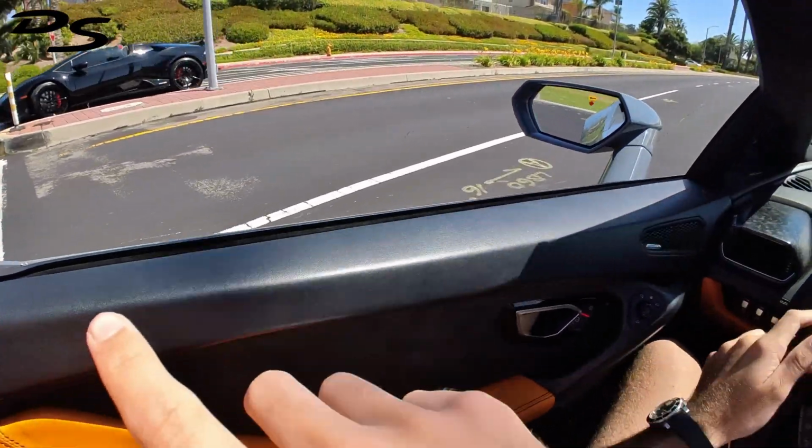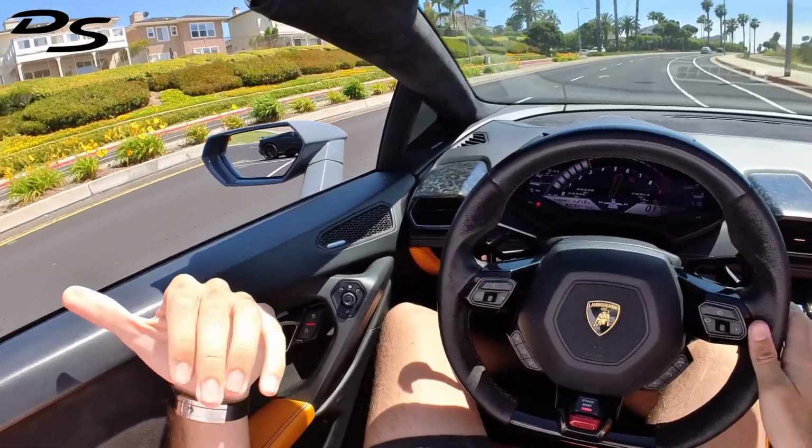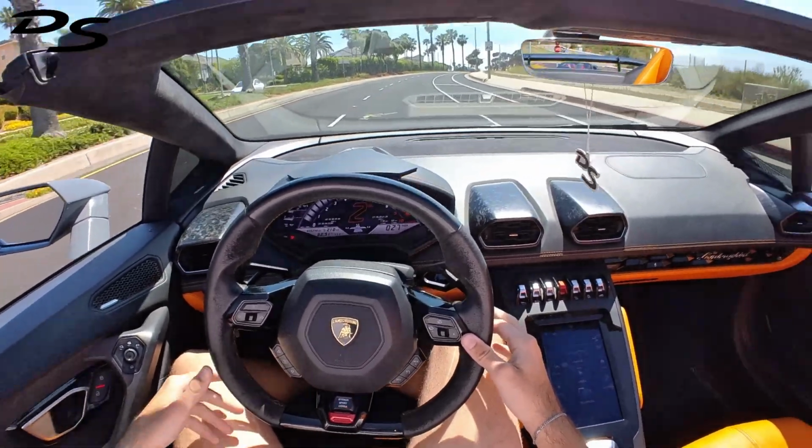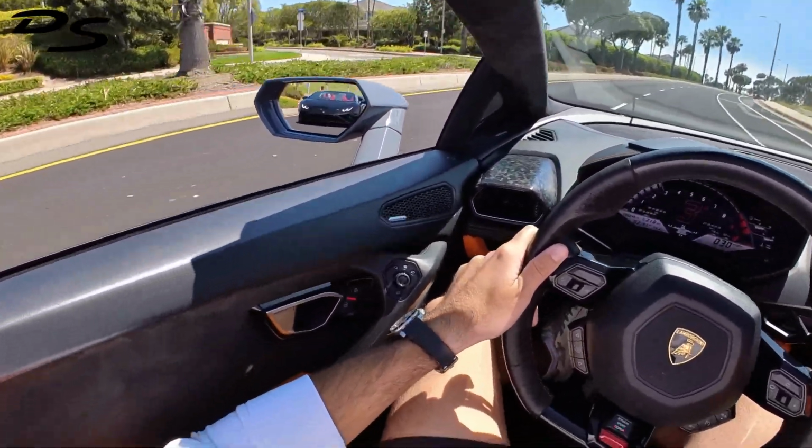Alrighty, well, we have linked up with Alyssa here in the black EVO behind us. Had to do a little outfit change too because it is so hot out. But yeah, we'll get on the road here for a little cruise.